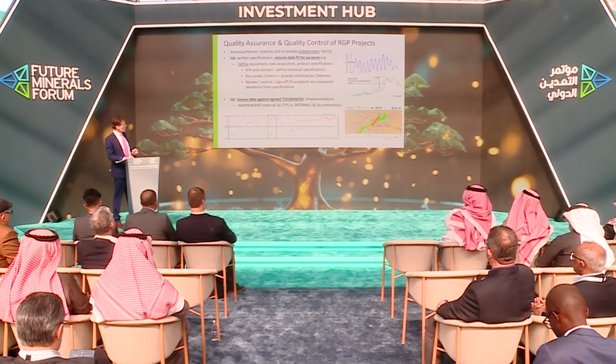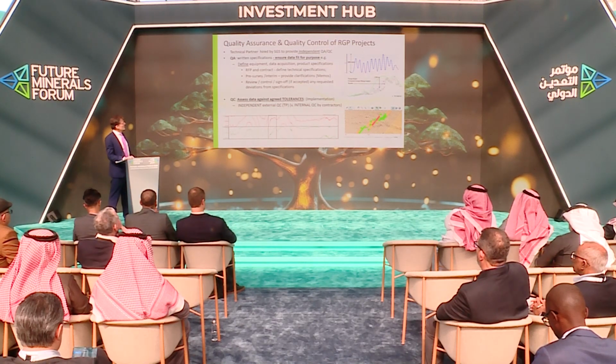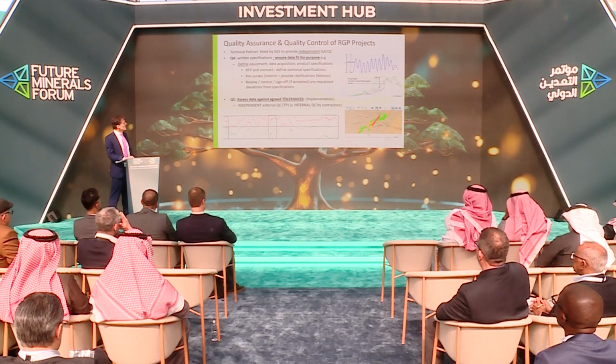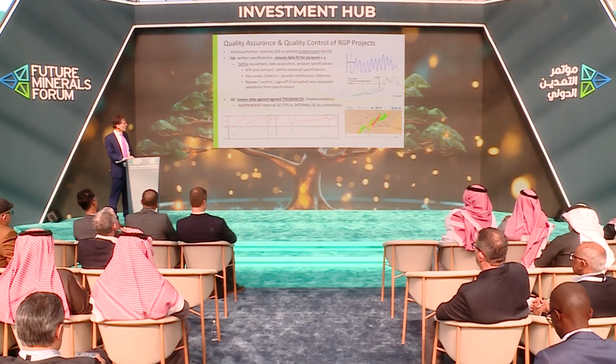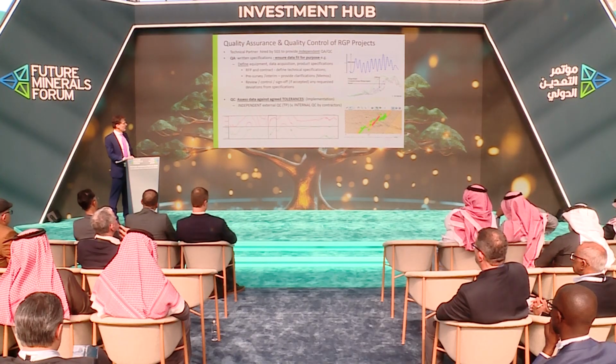A bit about quality assurance and quality control. IGS, through the technical partner, was hired by SGS to carry out independent quality control on the project. Just a reminder of the difference between quality assurance, which is essentially the written specifications, everything that goes into the contract and subsequent memos to provide clarifications. This is the reference benchmark on which the data will be evaluated. The quality control is the assessment of all the data produced by the contractors against these tolerances. And all of the data produced on the project has gone through quality control by the technical partner.